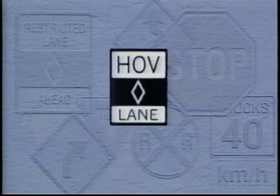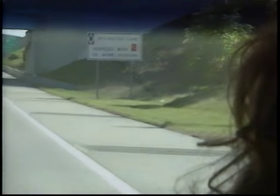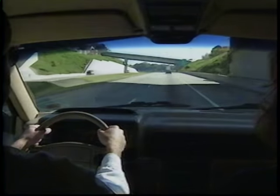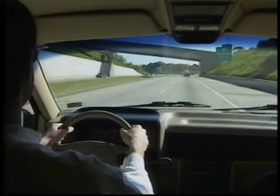HOV stands for High Occupancy Vehicles. Only vehicles with a required number of occupants may travel in HOV lanes. Signs will indicate the minimum number of occupants, as well as the times when the restriction is in effect. HOV lanes may also have a diamond painted on the roadway.